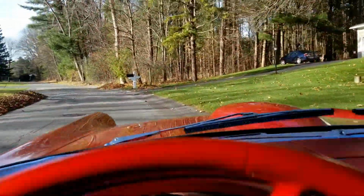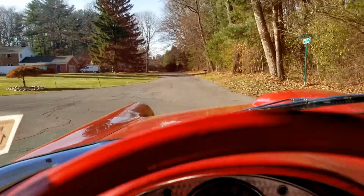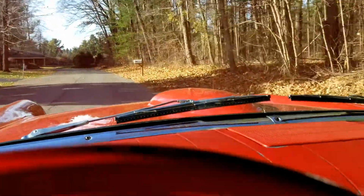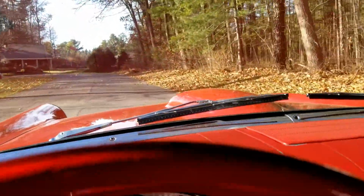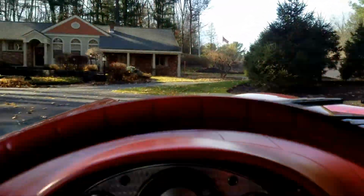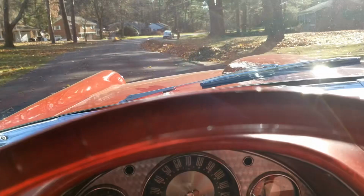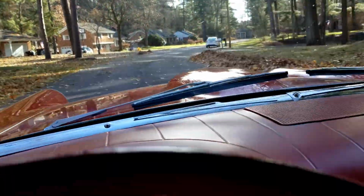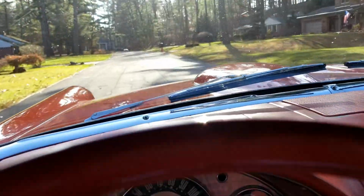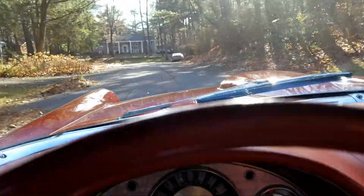Okay, we're taking a little spin here in the '57 Thunderbird with the new exhaust system. Behaving much nicer, quieter. You still get a little bit of a rumble, but it certainly isn't that loud, obnoxious barking sound that the old glass pack mufflers had on it. The engine tune-up makes it much more drivable. Yeah, she's got a nice sound now, but not over the top.